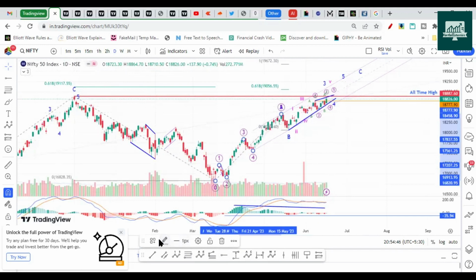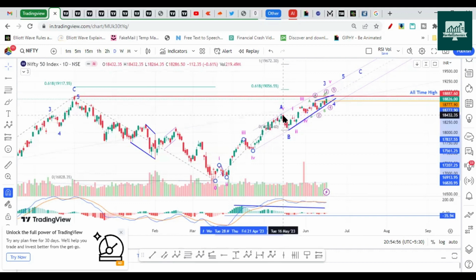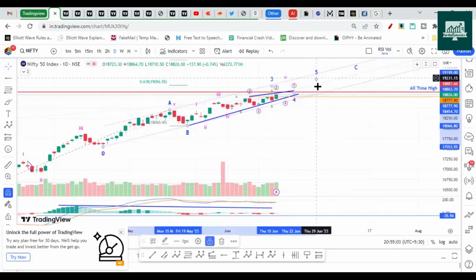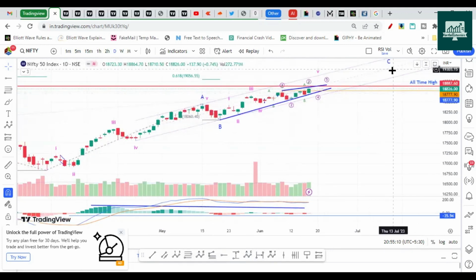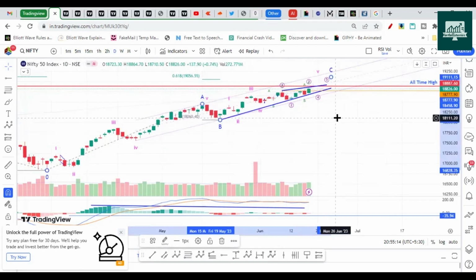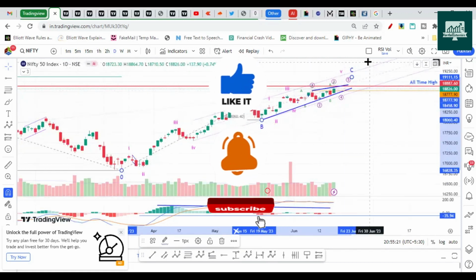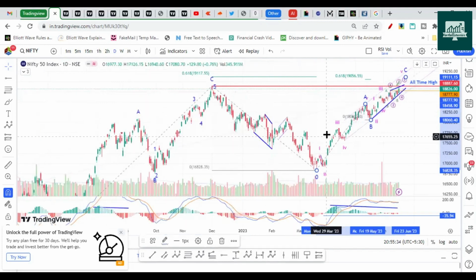I'll change the degree of this to, let's say, sub-minute, and let's mark it here so that it's visible clearly. I'll have to hide this. So here we are considering a 5-wave A wave, and here a 5-wave C wave. There is no clear-cut evidence that this is ABC up, a zigzag up. But looking at the structure of the waves, we have to consider something other than the impulse, and this is not exhibiting the characteristics of a third wave as of yet.